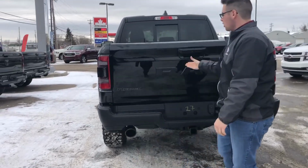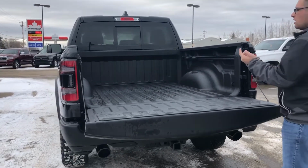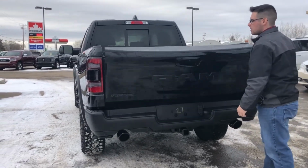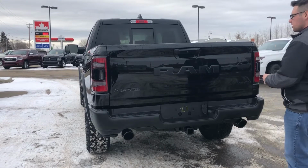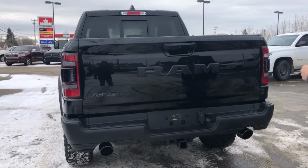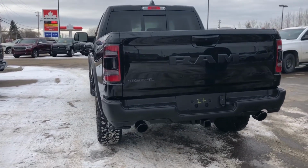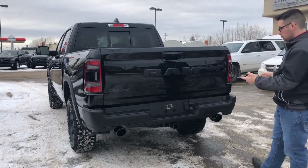You also have the auto dampening tailgate. This one does have the bed utility group in it, so you do get the LED lights with the little rails there down the side. Makes strapping things down a whole lot easier. This one does have the Ram logo across the tailgate there. A lot of people do like that. You also get the black Rebel badges. Flat black bumpers on these with the dual exhaust with the black tips.